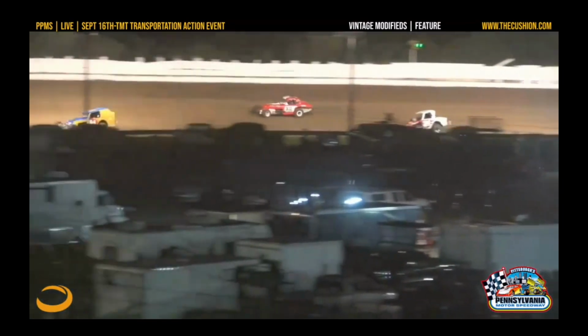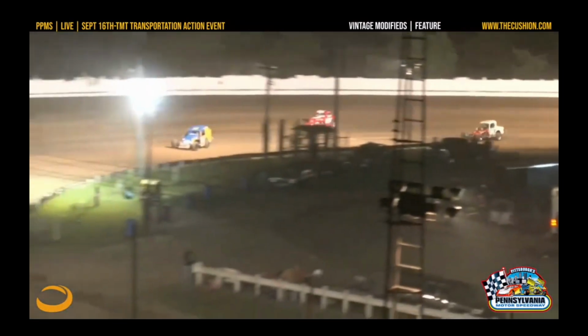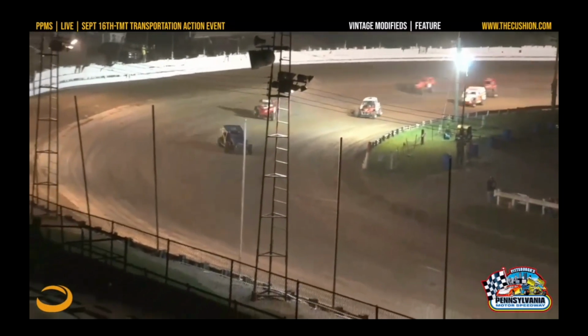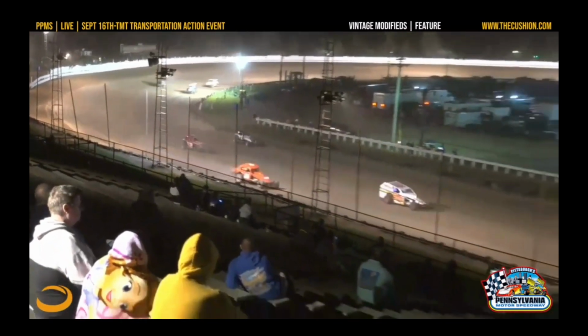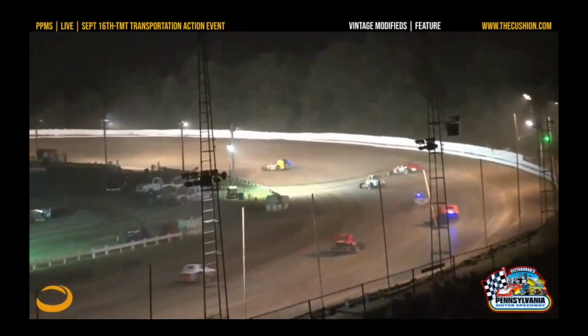Close quarters racing there in turn 2 between Ryan Maglione and the 16 of Jeff Manners. The 555 of Ryan Maglione now into it. He's up to the 4 spot right behind Wally Stock. Steve Longo also moving himself up.